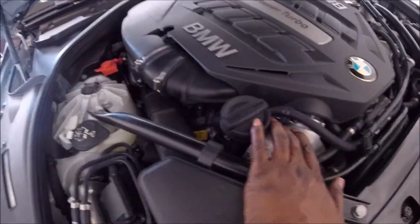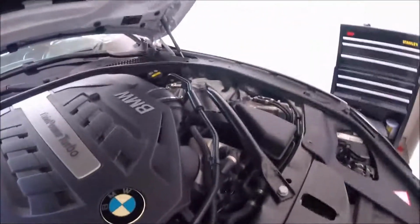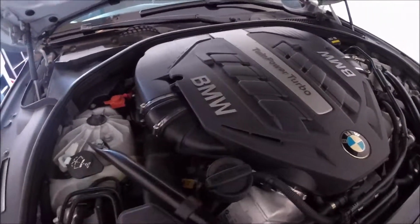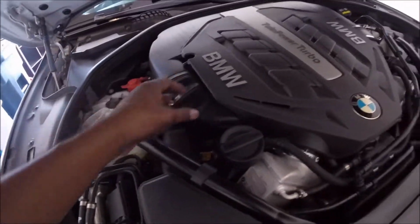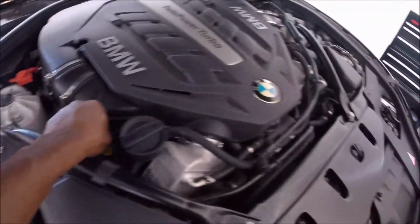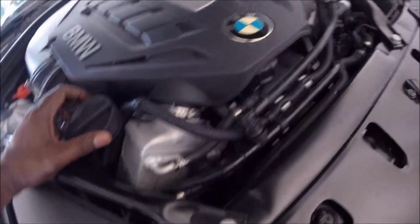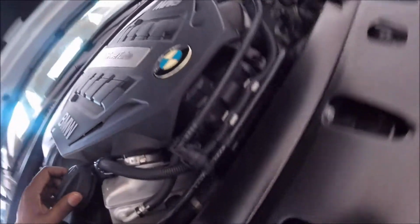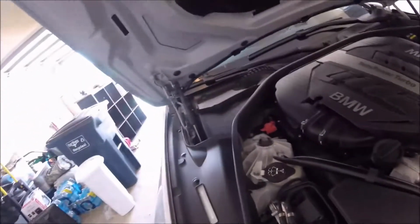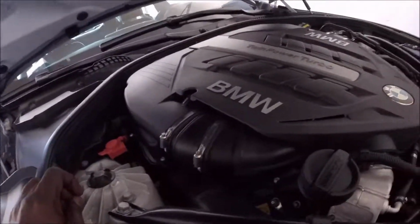Why is the engine still warm? Like, seriously, man, there's no way to check the oil. I know it's definitely not under there. This is all air and turbo stuff. Looks like a radiator. Maybe if I take it out in the light. I don't see any place to check the oil.